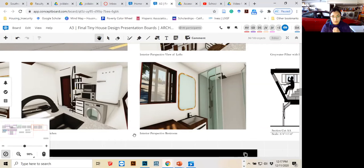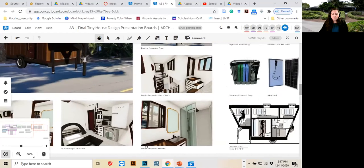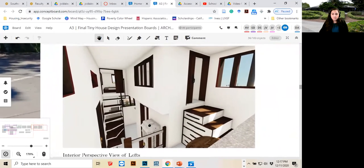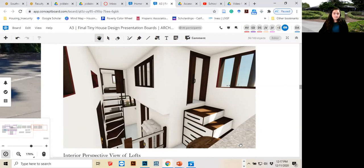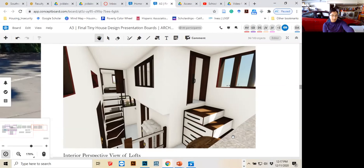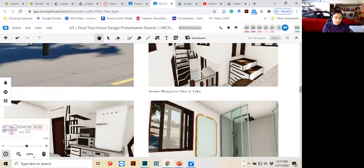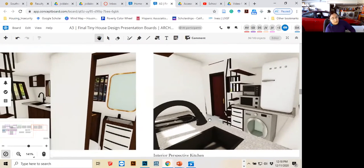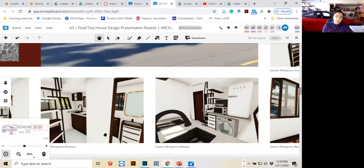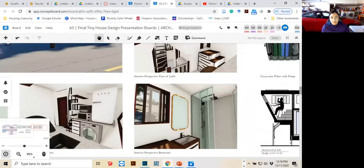And if we can scroll up to the view of the lofts. So that's kind of the best image I could get to represent both lofts. And then what I tried to do was put storage. So there's storage that are also stairs or steps to that loft. And behind the stairs of the second loft, you can see it in the interior perspective of the kitchen image. There's also shelving for the other student as well.